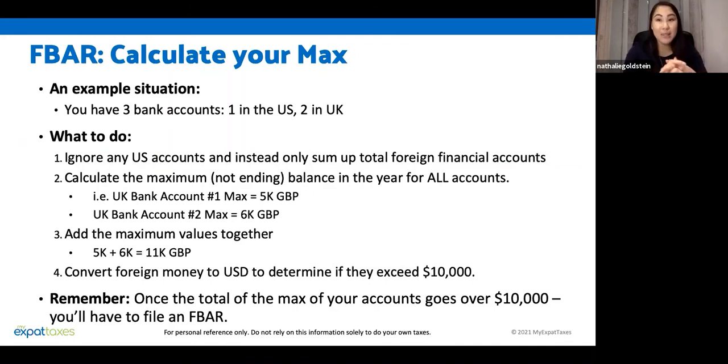It's based on the max amount. So literally, if someone transferred you $10,500 for one day, just so you could pay some big payment, and it was only in your bank account for, I don't know, half of a day or whatever, that's still your maximum amount for that year. So that still counts for the FBAR, if that makes sense.